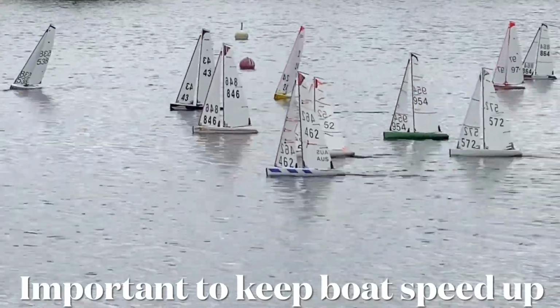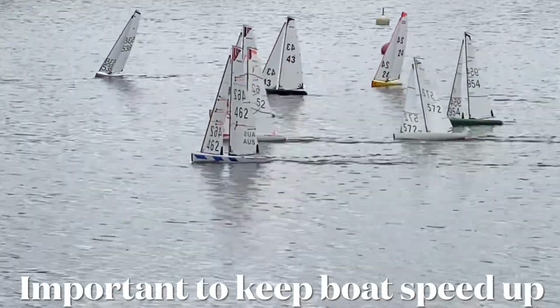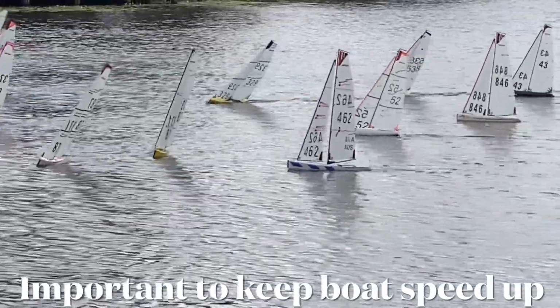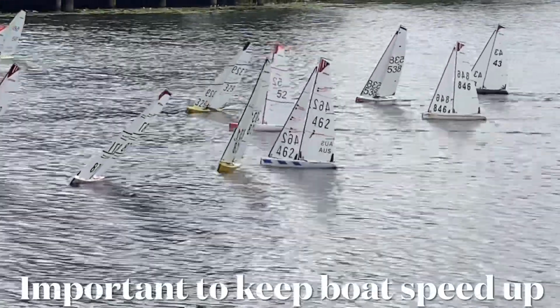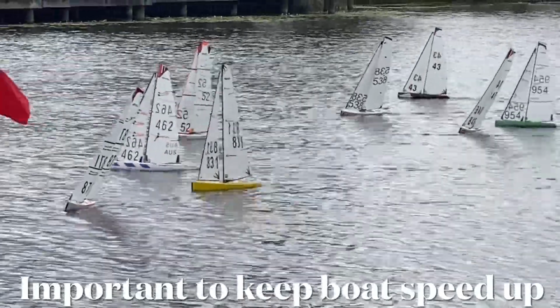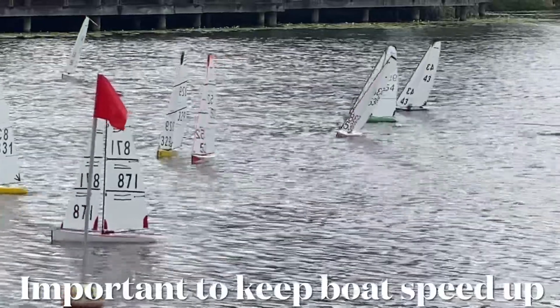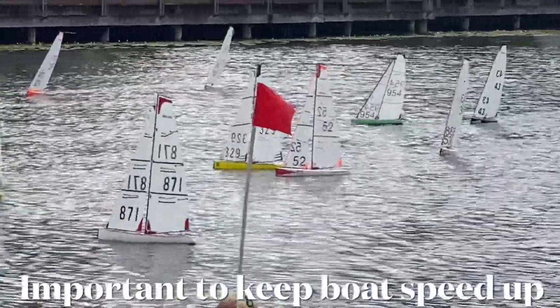We'll also look at 514, who is sailing extremely fast and started this race on the right-hand side of the course, which was the winning side. Those boats which started on the left-hand side had a serious disadvantage.